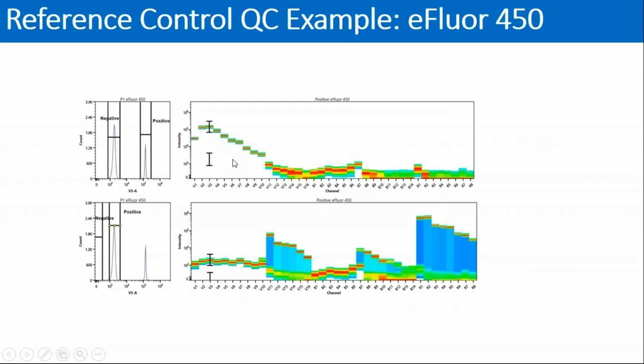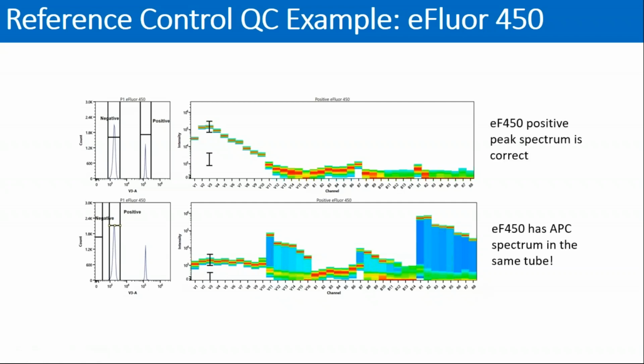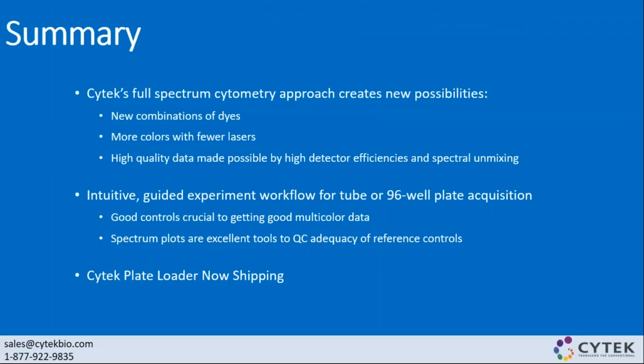Another example here is for eFluor 450. On the top, we're gating on these positive events and showing the positive bead signature. It looks great, nice and clean. You have the expected appearance in these low violet channels. However, when I move that positive gate onto the negative beads in the mix and look at this spectrum down below, there's something funny going on. It's almost like there's two separate spectrums. You can see the unstained autofluorescent signature, but then you see all this other highly positive stuff smearing in the mix. Turns out there was some APC contamination in that tube, so you have an APC spectrum mixed in with the autofluorescence, which is going to wreak havoc on their multicolor data when they unmix with this control.